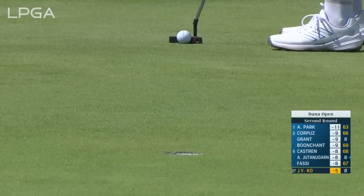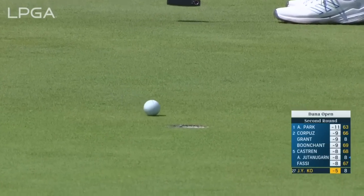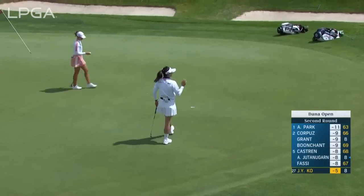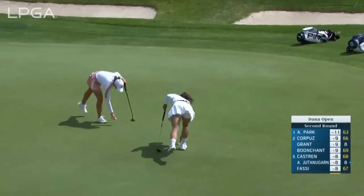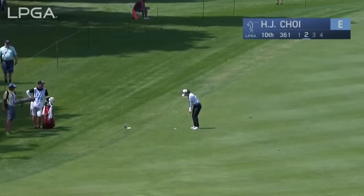I got a great view right here. And a great putt. Of course she made it. Why wouldn't she? And this is Hye-Jin Choi, second at the par 4. Yeah, off a little bit of a downslope, but the front hole location is very accessible today.